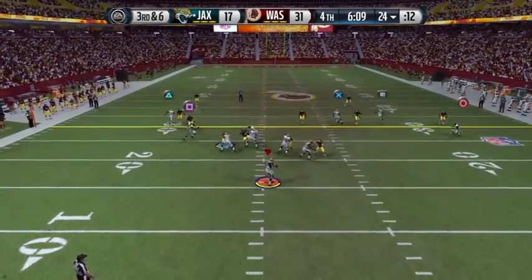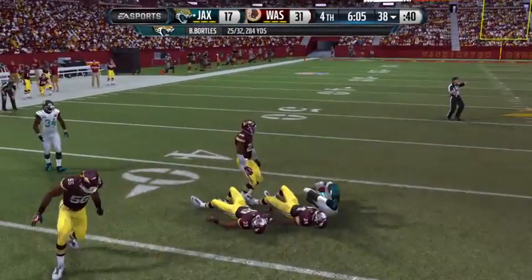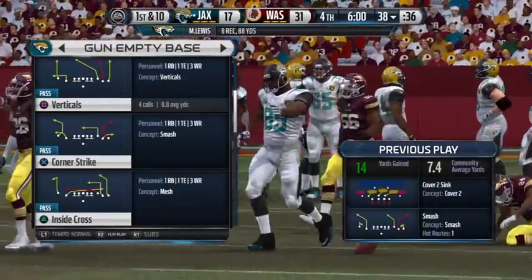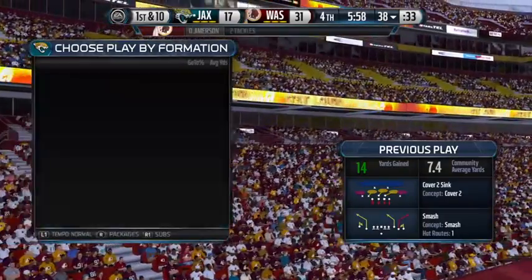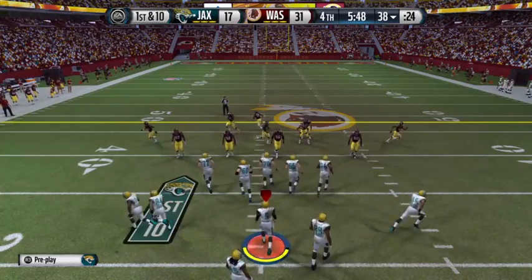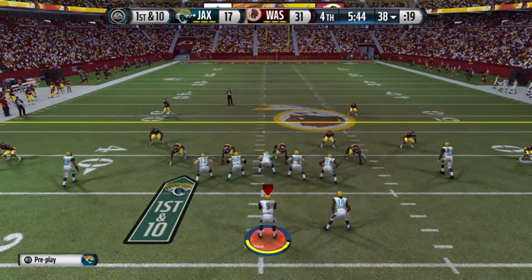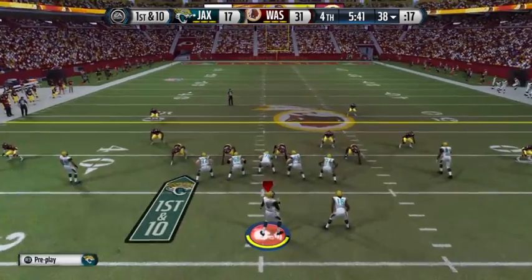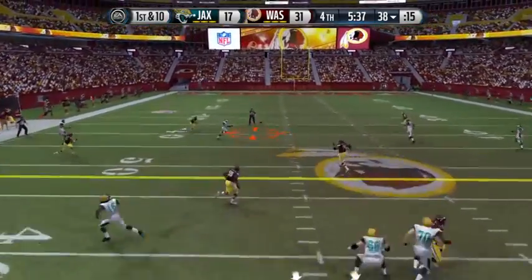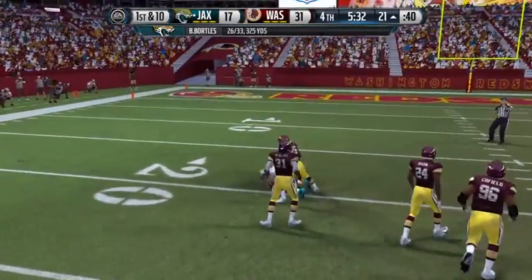The Jaguars have it at the 24. Complete to Lewis. Another third down conversion. The offense continues to come through in the clutch. The offense is set at the line for the first down after that completion. Short's in the slot. Offense lines up here. Short's going to pull in the bullet pass. Taken down at the 21.